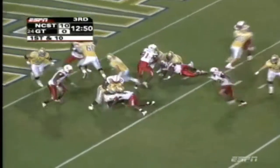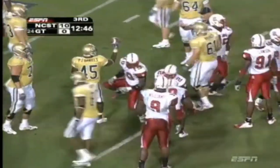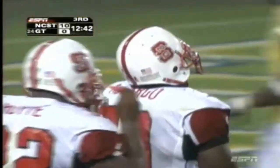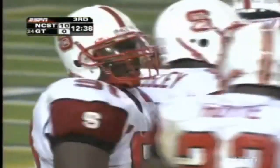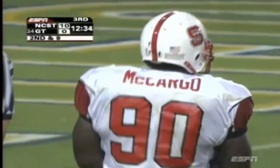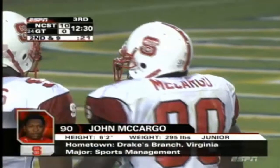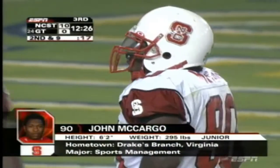First down run with B.J. Daniels. He's not going to go. Is that John McCargo again? Number 90 out of Drake's Branch, Virginia. Had nine tackles in that game against Virginia Tech. Boy, he's in more and more and more plays the more you watch NC State. John McCargo does not get the headlines that Mario Williams and Manny Lawson get. But if I were getting ready to game plan North Carolina State, I'd be as concerned, if not more concerned, about McCargo in the middle.